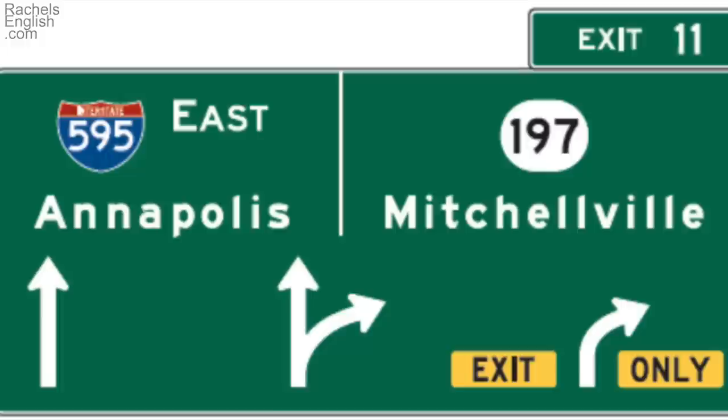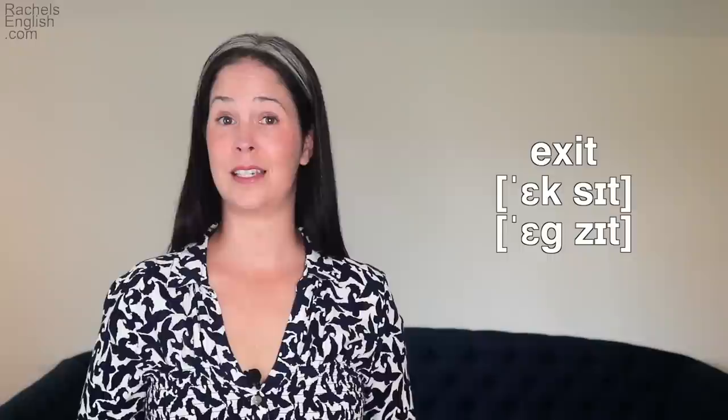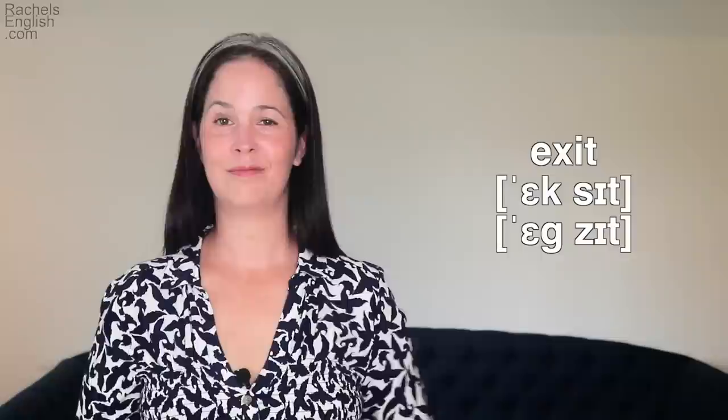Exit. This is where you leave the highway. And this word has two different pronunciations. The X can either be pronounced K-S, exit, or G-Z, exit. Both are acceptable. You choose the one you like. I think I usually use the G-Z pronunciation. Exit. Say that with me.